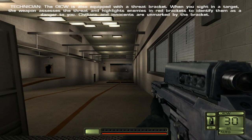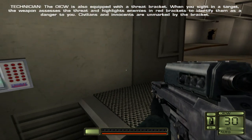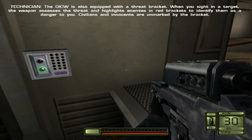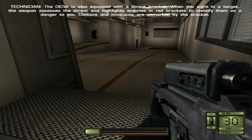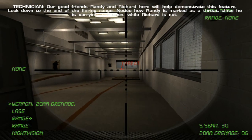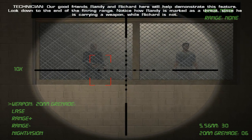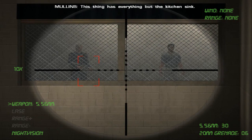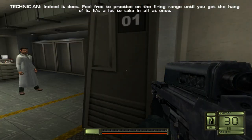Good work. The OICW is also equipped with a threat bracket. When you sight in a target, the weapon assesses the threat and highlights enemies in red brackets to identify them as a danger to you. Civilians and innocents are unmarked by the bracket. Our good friends Randy and Richard here will help demonstrate this feature. Look down to the end of the firing range. Notice how Randy is marked as a threat, since he is carrying a weapon, while Richard is not. This thing has everything but the kitchen sink. Indeed it does. Feel free to practice on the firing range until you get the hang of it.